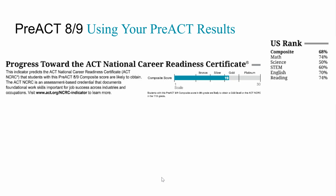And then this is the work keys. We do take the work keys in junior year in the fall. So this person would score in the gold range. You want to be at bronze and above on your National Career Readiness Certificate, which is work keys. And everybody's going to work.